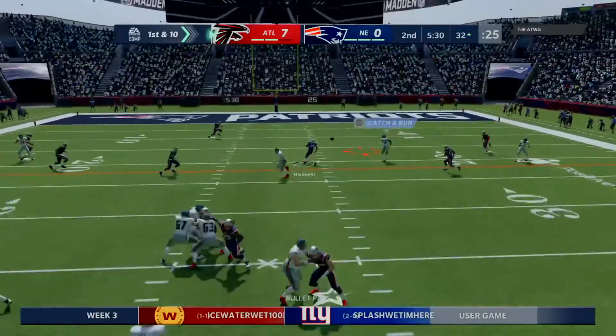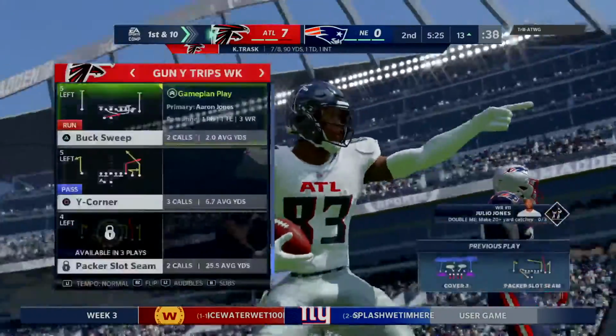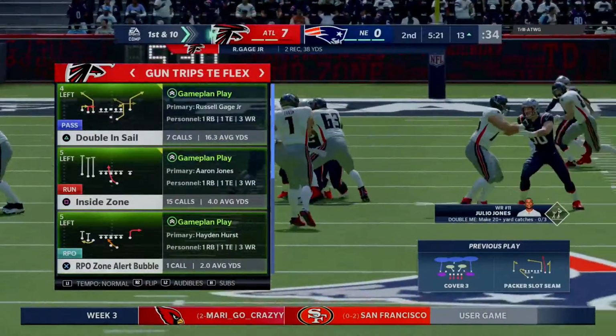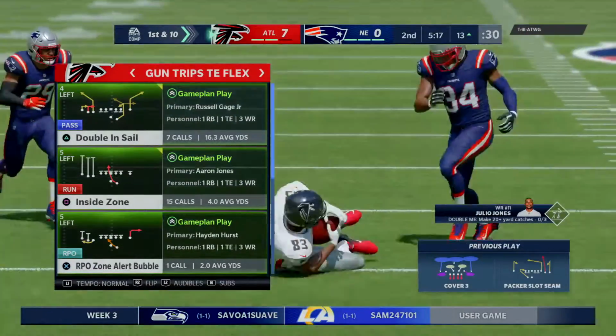They'll come out throwing here to start the drive. He's going to have the hook up to Gage. And down inside the 15 he goes. Give him 19 there as the drive marches forward. Falcons.